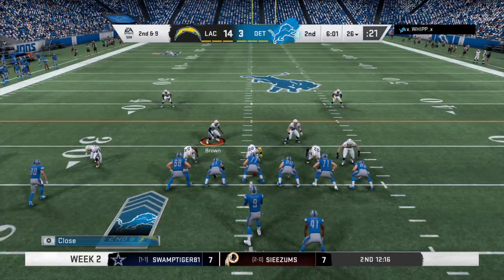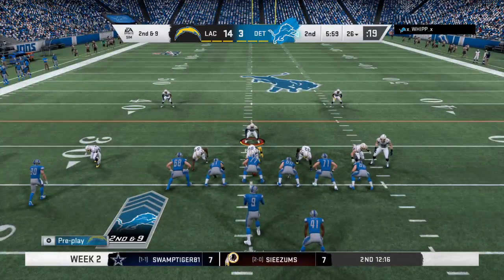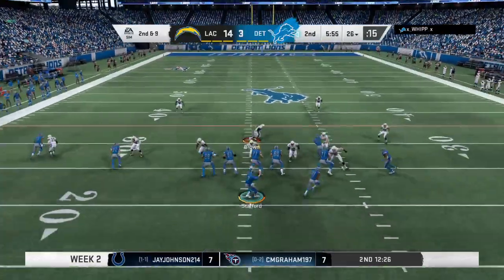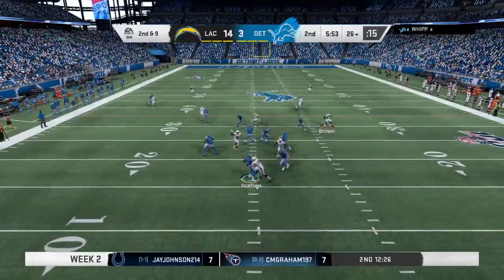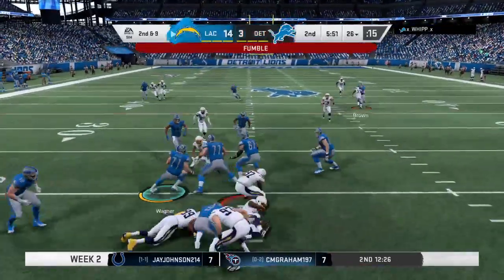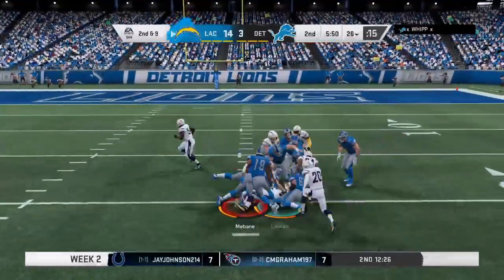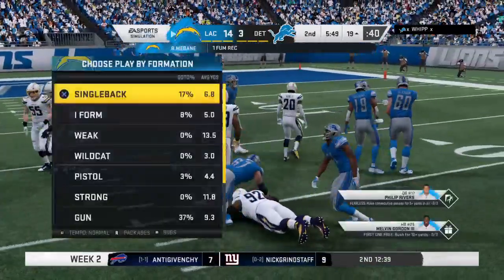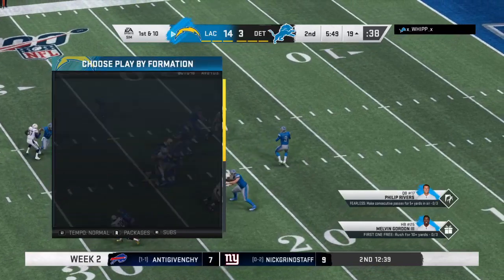I learned my lesson. Should be a stick. From the gun, here's Stafford. Oh, a hit. He lost the football. Stafford puts it on the ground and it's picked up by the Chargers. I was like, it should be a stick. Once I saw that short motion, 19-yard line, I was like, there should be a stick.